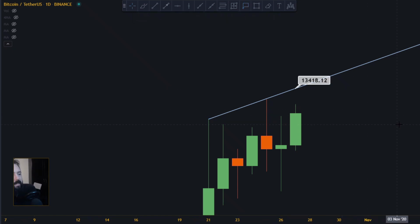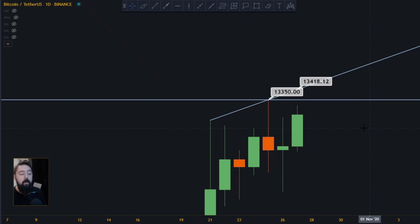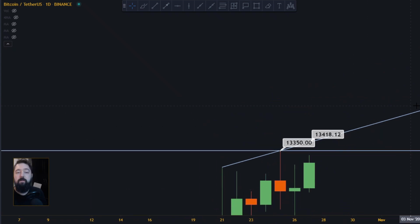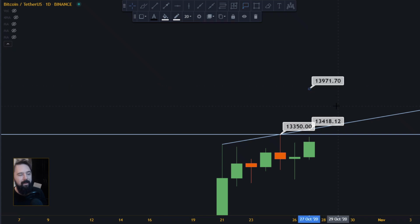13,418, 13,400. So first of all, once we break this line over here, 13,350, let me put it there for you, 13,350, once we break that target, we are already bullish. The next is breaking this trend line at 13,418, and after that, if we can break both of those lines and use them as support, I think 13,972, that's going to be the target.